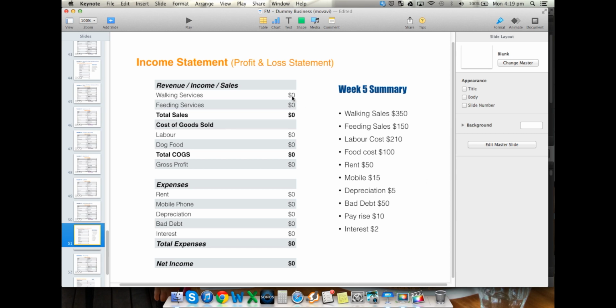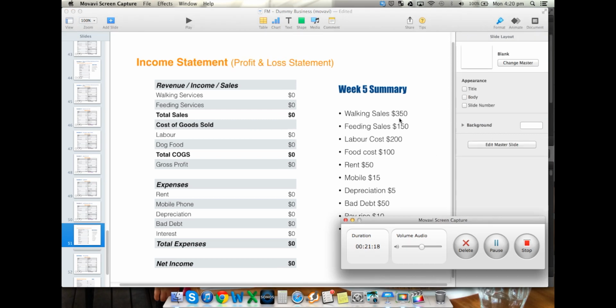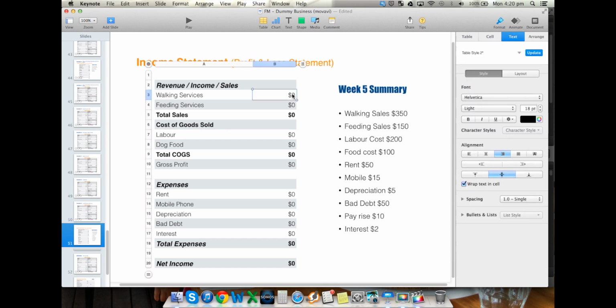Okay, let's see how you did there. Let's transfer these across. So walking services was 350. Our feeding sales 150. So total sales is 500. Labor costs, well, we had $200 in labor, but then we had that pay rise requested of 10, so it's 210 in total. Our food cost, the dog food, was 100. So total cost of goods sold is 310. Gives us a gross profit, sales minus cost of goods sold, of 190.